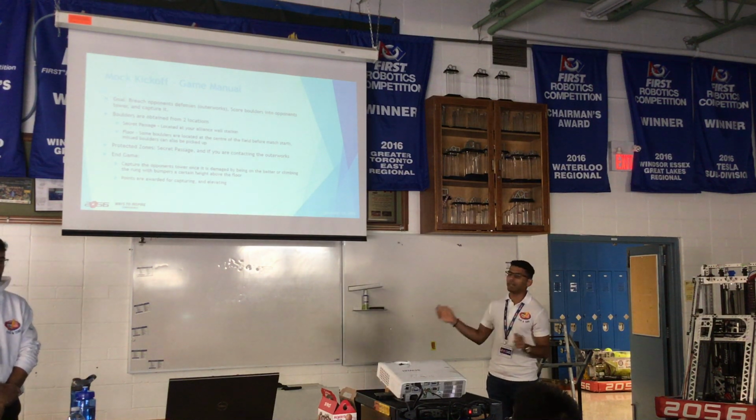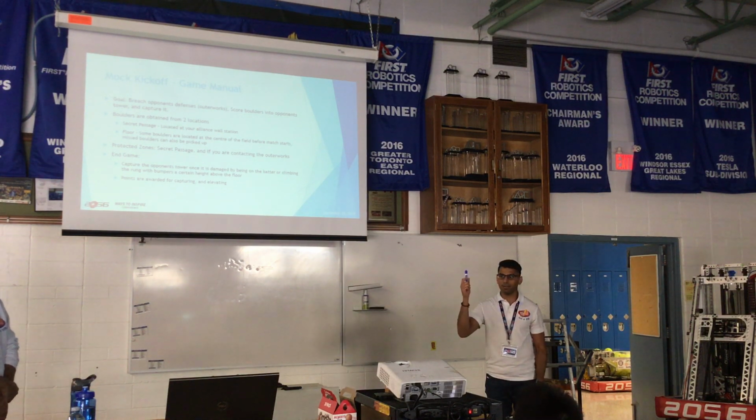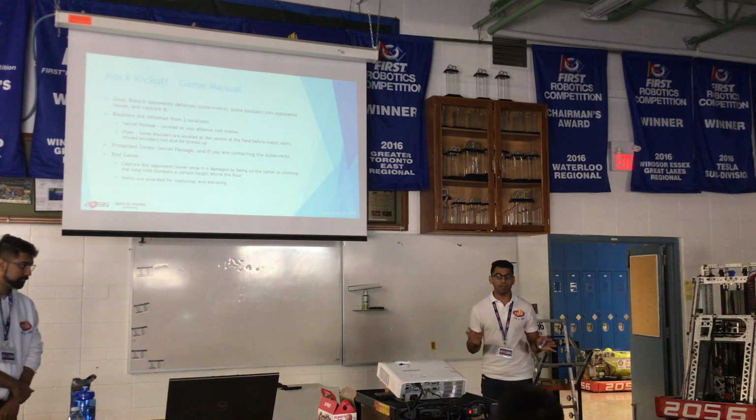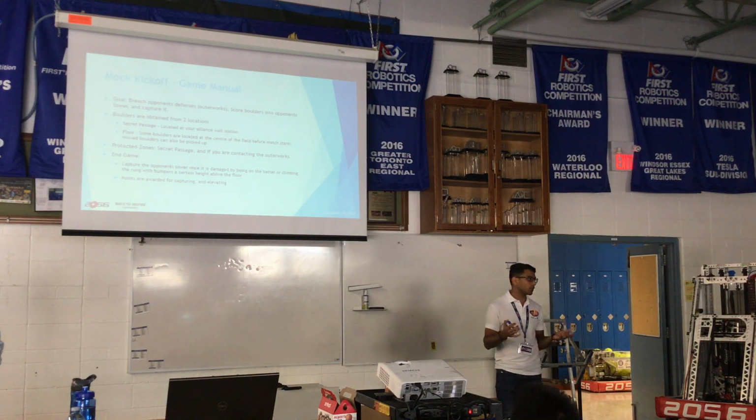And then when you're capturing, you get 5 points to get onto the batter, but 15 points if you climb the rung as well. So there's a lot in this, which is kind of nice because then it'll be a bit more complicated in terms of choosing what you want your robot to do. And then we'll go over some examples.